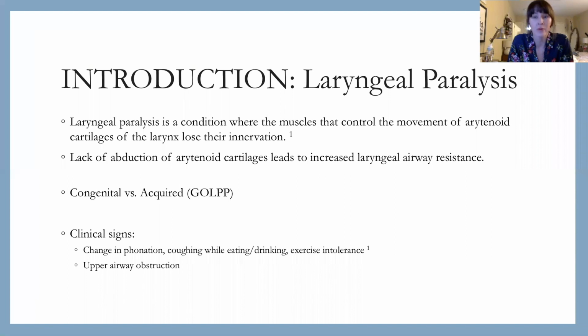The acquired form is commonly associated with an idiopathic geriatric onset polyneuropathy, which commonly affects older large breed dogs like Labradors and St. Bernards. Clinical signs for this disease can vary from mild to severe, with mild clinical signs being change in phonation, coughing while eating or drinking, and exercise intolerance.